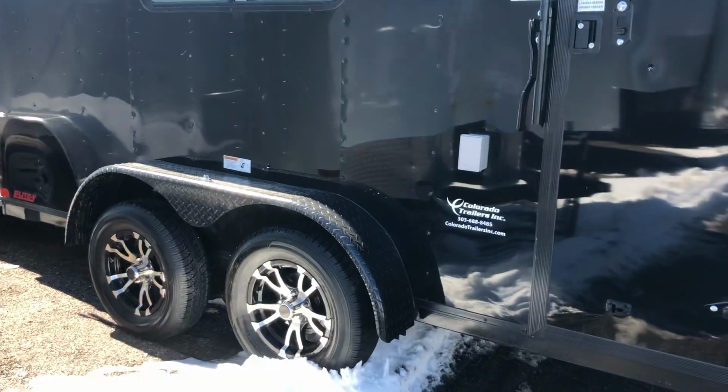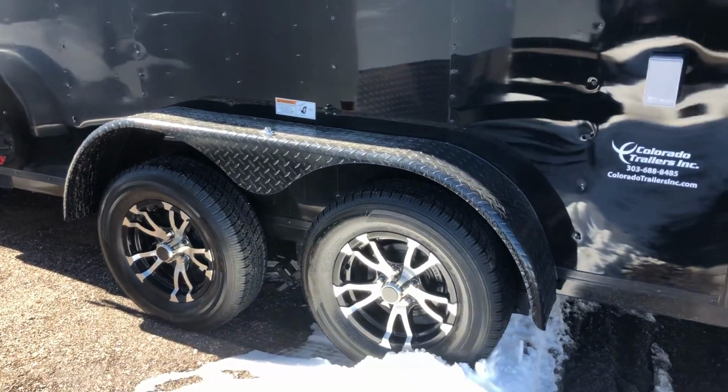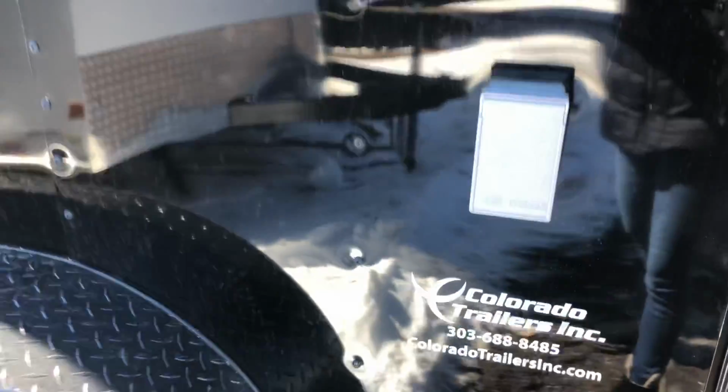Two 3,500-pound axles, brakes on all fours, aluminum wheels, black diamond plate fender. And then again, this one is equipped with power. So we've got an exterior GFI outlet right here, conveniently located next to that side door. Here's a better shot of your windows. We'll look at that more in a second.